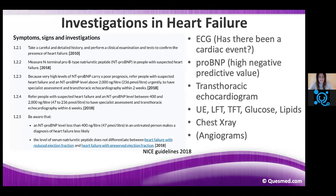So these NICE guidelines are aimed at primary care physicians such as GPs who come across patients with symptoms or signs of heart failure. Taking a careful history is important in these patients, and also the importance of performing a clinical examination. So you must listen to the heart and the lungs, you must take vital signs such as blood pressure, heart rate, oxygen saturations, and look for signs of heart failure. So look for peripheral edema, look for ascites.